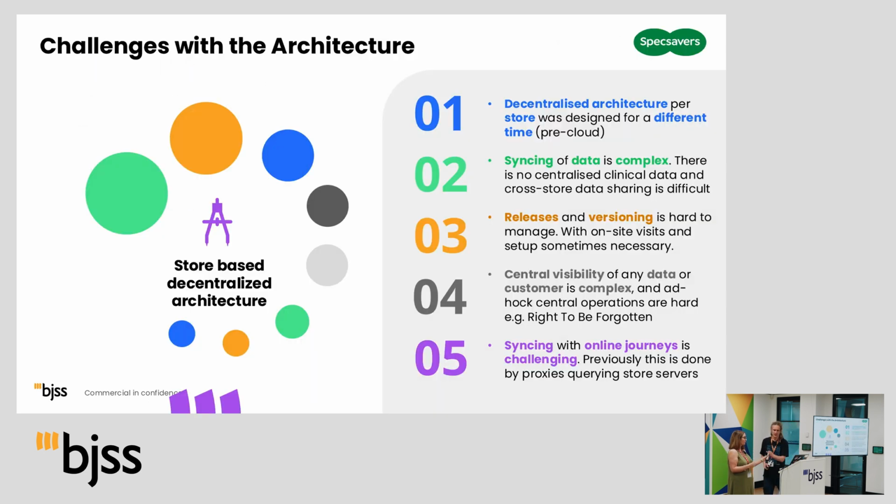Rich, over to you. So there are a few challenges with the architecture currently at Specsavers. It's completely decentralized. If you think about a server and an instance of an application running per store, and then you think, yes, we're in 10, 12 markets, as Faye suggested, you're talking about thousands of instances of this app running. This was, of course, designed pre-cloud, and it probably started when Specsavers was growing. And they kept up with that growth. And now the cloud is here.